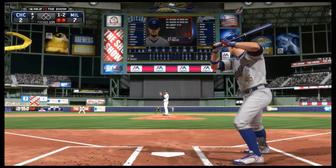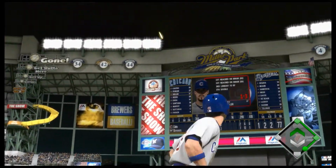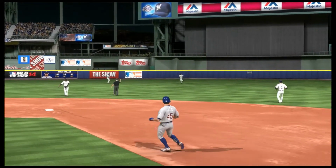Chris Miller. Here we go, kid. Let her rip. Here we go. 1-2 pitch is swung on and lifted in the air out to center field. DiBiase is camped under this one, and he will make the catch.